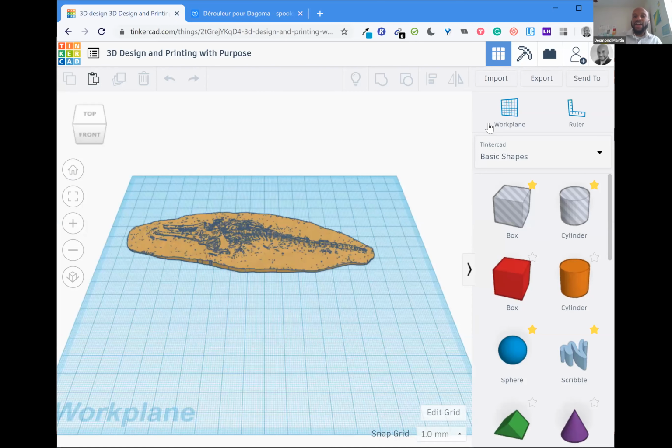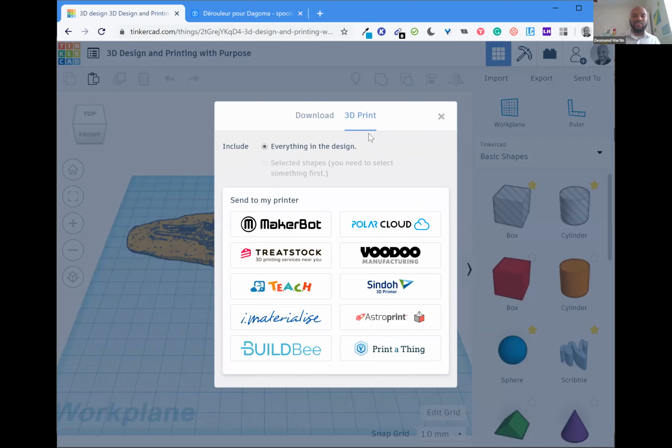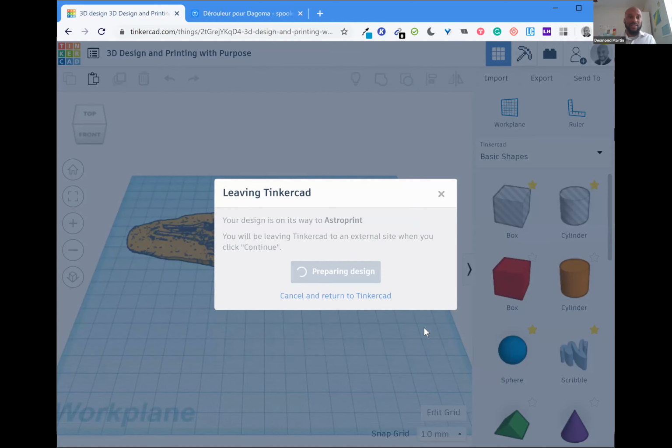Awesome. I can hit this export. And when I hit export, usually we're downloading this STL and we're transferring it to our 3D printer from there. But this other tab that sometimes we don't play with very much is our 3D printing tab. These partners with Tinkercad, MakerBot, AstroPrint, Voodoo Manufacturing are places that we can actually send our 3D prints. In this case, I'll click on AstroPrint.